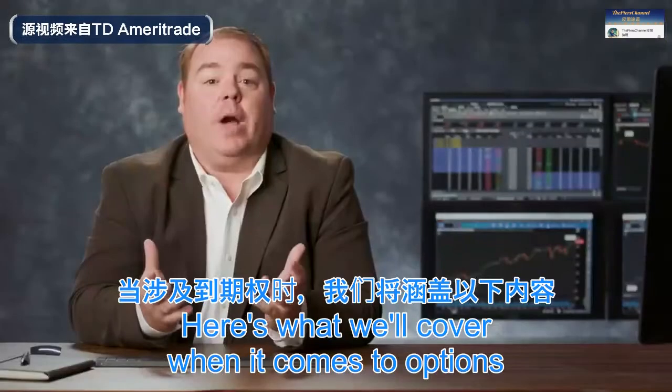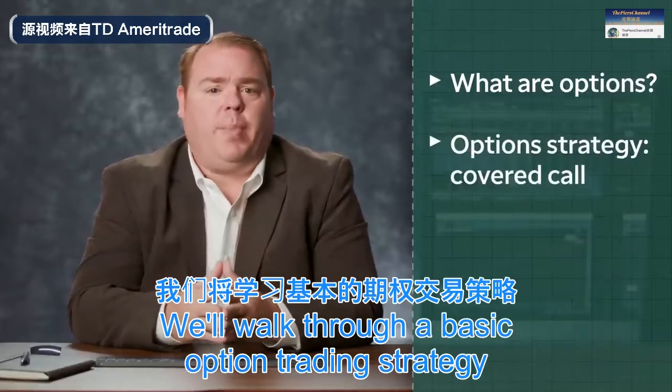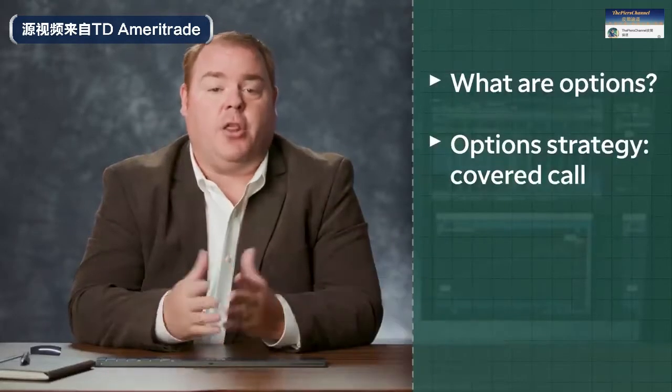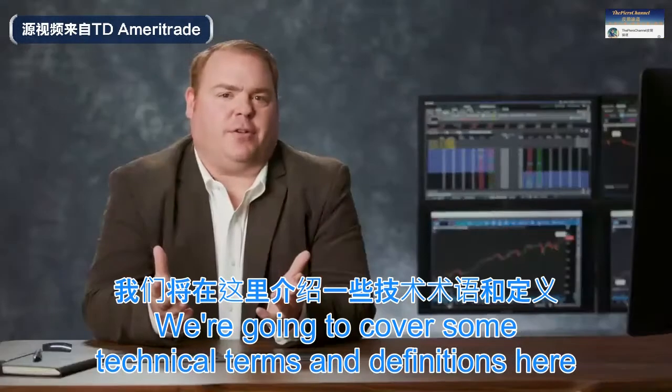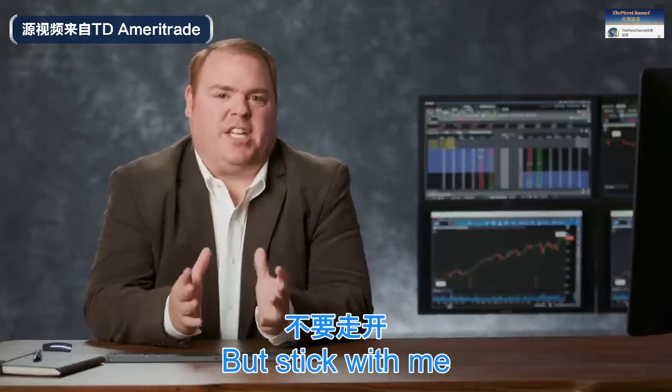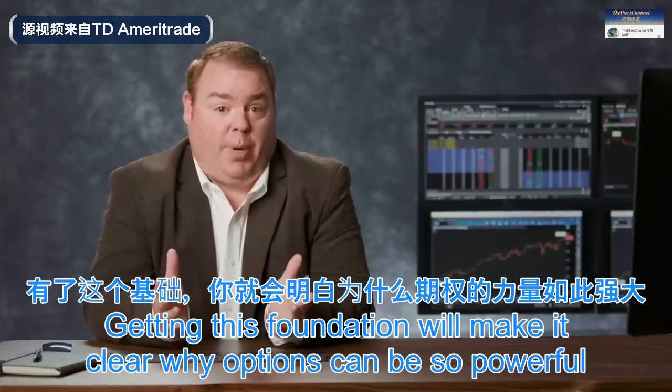Here's what we'll cover when it comes to options. First, we'll dig into what options are and how they work. Next, we'll walk through a basic option trading strategy, the covered call. We're going to cover some technical terms and definitions here, but stick with me. Getting this foundation will make it clear why options can be so powerful.